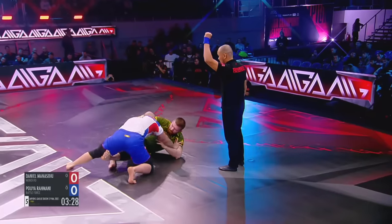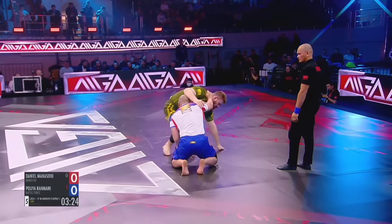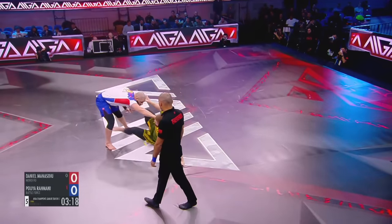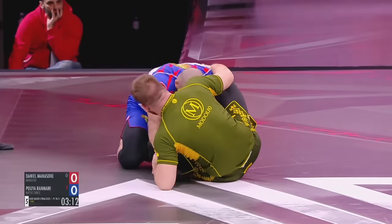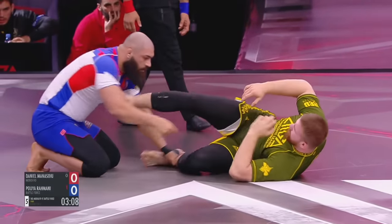Stalling start. So the stalling clock is on. Yeah, I could hear a slap from that hand fighting right here. Rahmani keeping his hips low, keeping his hips back. He's going to get hit with a stalling penalty here. I really feel like Manasoiu is going to have a very hard time trying to build height and out-wrestle Rahmani here. You know, yes.